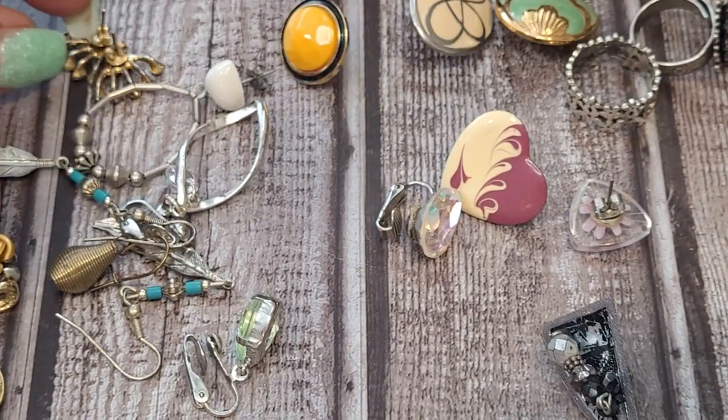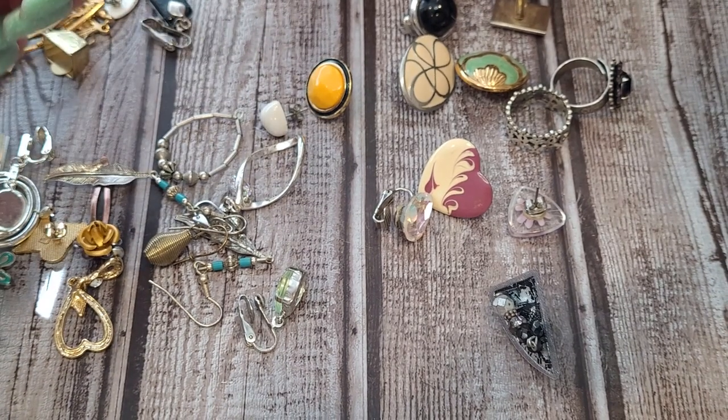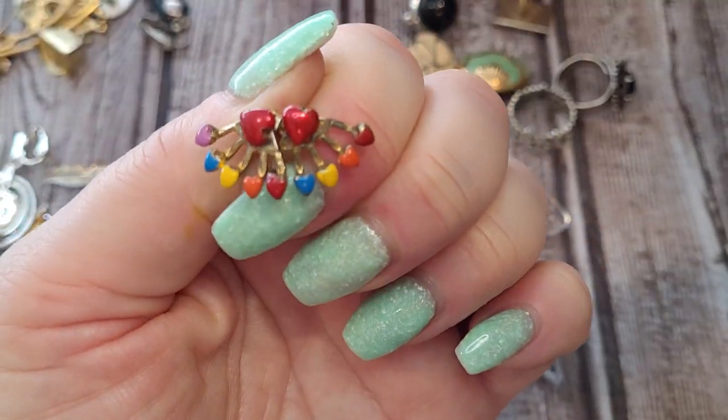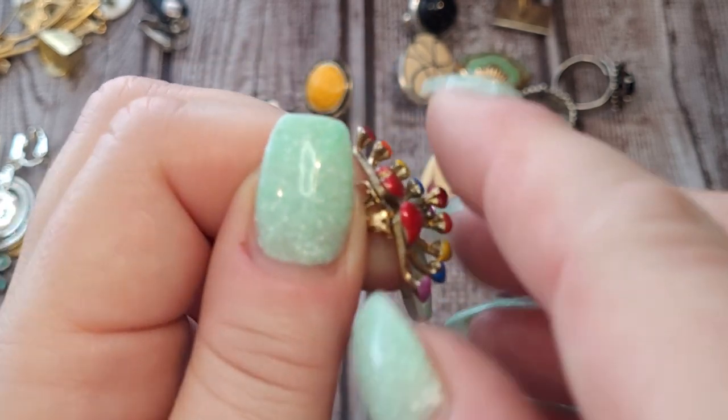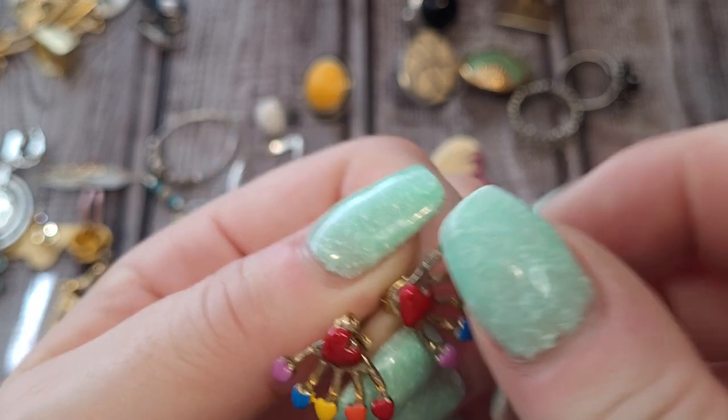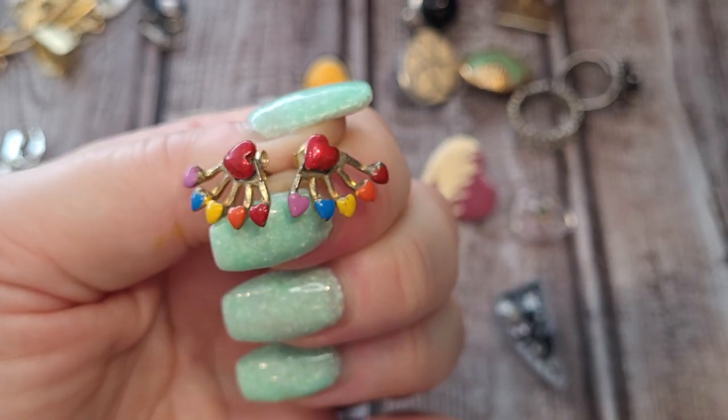Oh, right here, a couple of earrings that laid together. They're post earrings with hearts. Here it comes, so you can see them separately.